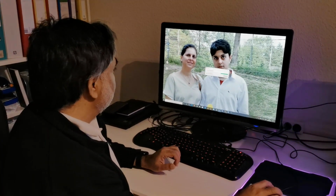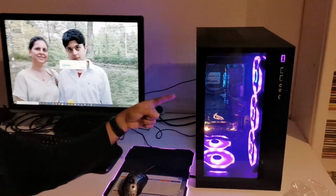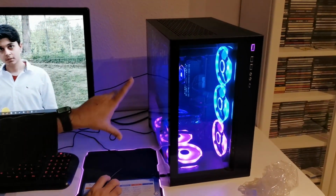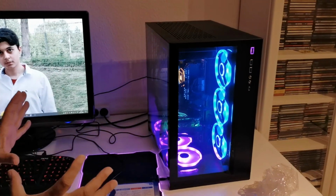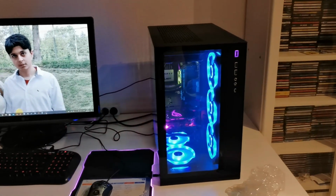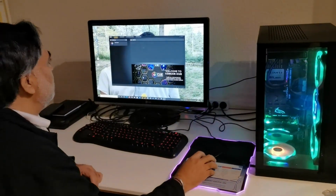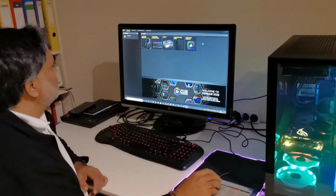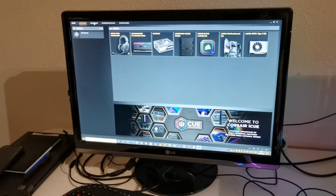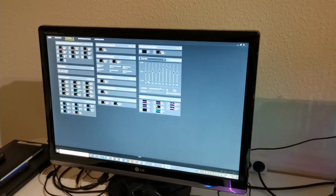Okay, so I can show you, you can see Corsair Dominator RAM, and this whole system I bought is based on Corsair products. And the good part of it is you can use this with iCue software from Corsair, and I will show you. You can see all these components, and then you can go in the settings and configure the coloring. So let me show you the dashboard.